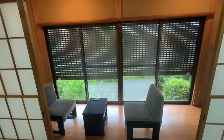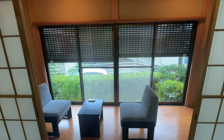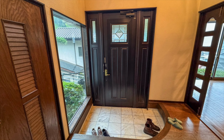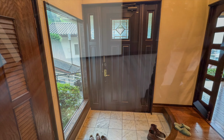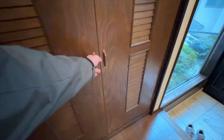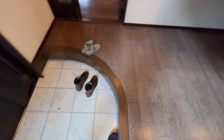Very modern inside on some of the places for being built in 1990. Had these automatic shutters, just a touch of a button, they come up and down, so that's very nice. Very good quality. Here is the front door entrance. You'll see it's a very large home, I guess it would be good for a big family. This might be a little too big for most, to be honest, unless you like this very open, big space.